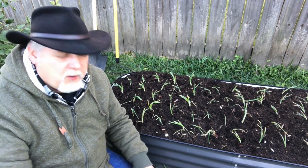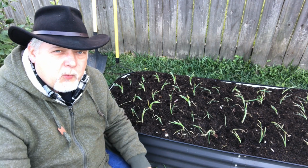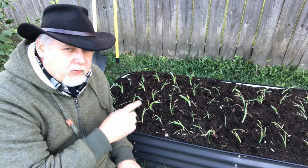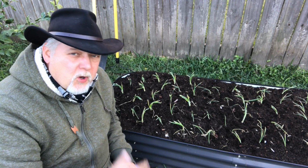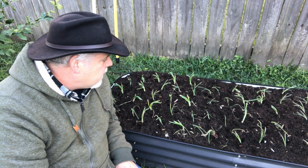Okay, we have planted our onions 1 inch deep, about 3 to 4 inches between each plant so they can have room for the bulbs to develop. And these will start growing right away. We're going to water them in, and in a few days we're going to give them a dose of liquid fertilizer, get them off to a good start, and looking forward to this. Yeah, this makes me happy.